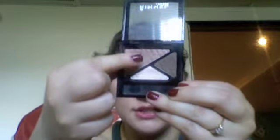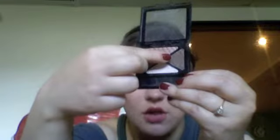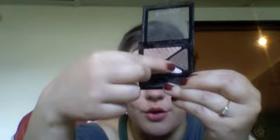It's like a 3-color palette. Very neutral. You can wear this 2 different ways. You can just wear the base color with the highlighter, or you can wear the base color, then put this along the lash line or the corner or your crease, and then put this in your highlight. And it creates a totally different look.